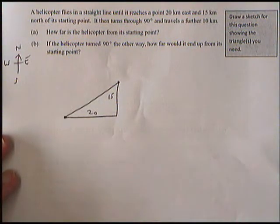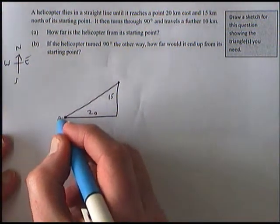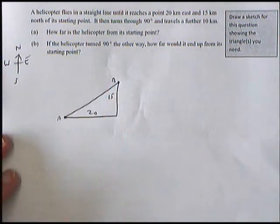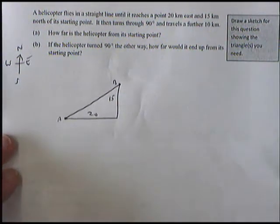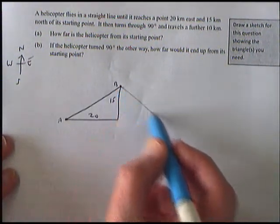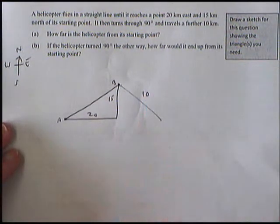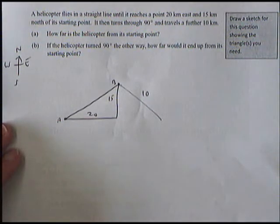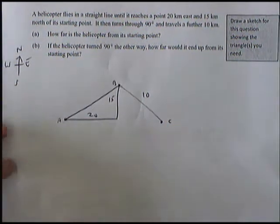Okay. Then it turns through 90 degrees. So it started off here. It's ended up here. Then it's turned 90 degrees. Now it doesn't say whether it's 90 degrees clockwise or anti-clockwise. So to start with, that's assuming it's turning 90 degrees this way. And then it travels a further 10. So we'll look at it like that. We've got to find out how far the helicopter is from its starting point. It's ended over here. We've got to find that distance.